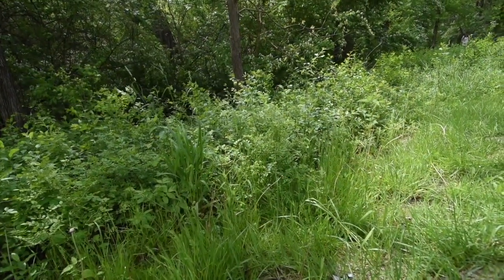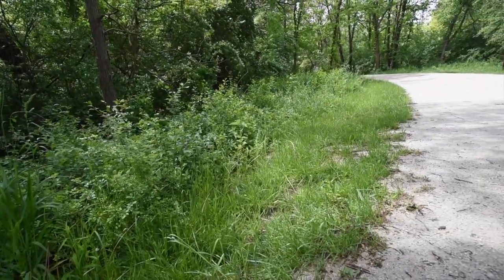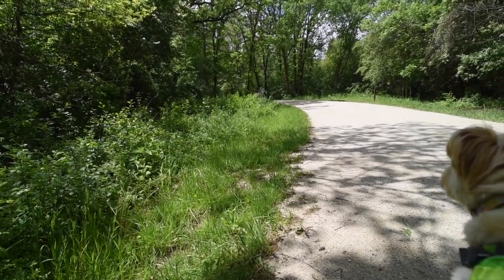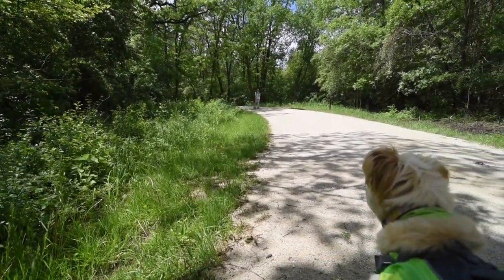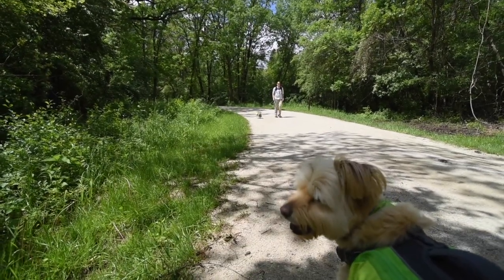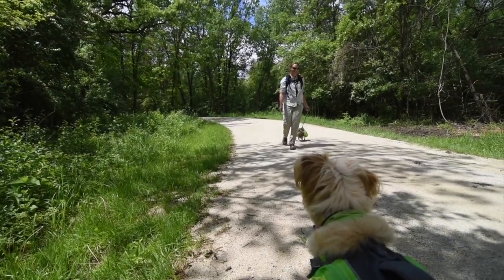So one of the best ways to prevent your dog from getting into ticks is having them stay out of the long grass. And if you're on a nice paved trail, you can do this by keeping your dog more into the middle of the trail and not letting them go into the tall grass. See, the photographer and Shelby Joe are staying nicely in the middle of the trail. Photographer's not letting Shelby Joe go into the tall grass. A little spin move there.